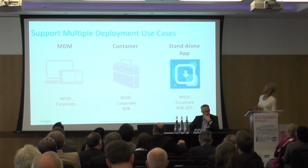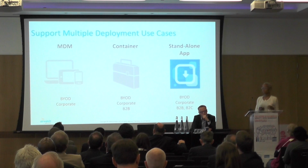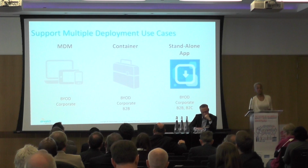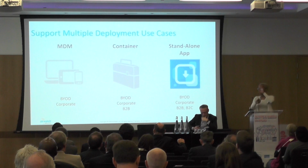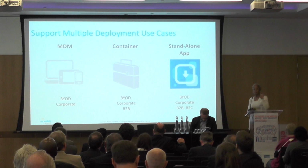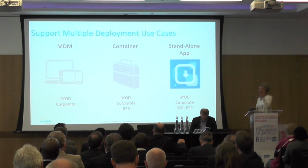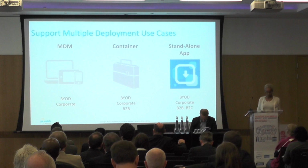And then the solution needs to support the different types of deployment. So I've already talked about BYOD. You've obviously got containerization there. And then you've got the standalone app, business to customer. So if we go back and look at all the different points, as a solution, it needs to make sure you're covering the type of deployment, what you're looking at managing, so your apps, your email, your content, what type of devices, what type of platforms, what operating systems, and what kind of use cases. So you tick off all those different boxes and you're going to have a good comprehensive solution there.